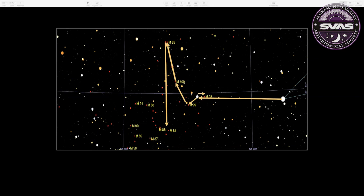Now, these are fairly faint galaxies, but they're the brightest ones in the area. So when you see them, you know you have them. And then we angle over a little bit and head north to M100. This has a fairly low surface brightness, but again, it's the brightest one in the area. Then you head further north, almost a little bit more than that distance that you just went, to M85, which is pretty prominent, stands out well, and there's a fainter galaxy next to it.